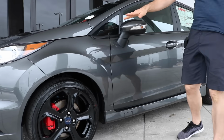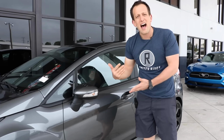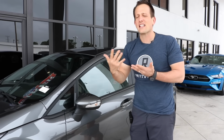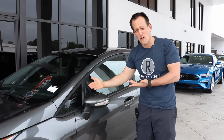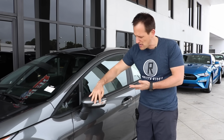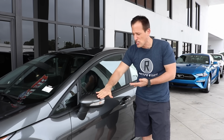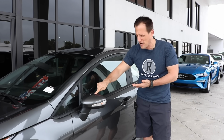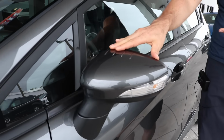Let's go ahead and continue down the side. You have these nice integrated turn signals. Obviously, since this car is the last of the generation, we're not up to LEDs yet. I'm sure if they would have carried it over, we would have had LED turn signals, but you have traditional bulb turn signals in the side mirrors. I like the shape of them. You can see how they put some aerodynamic aid into the mirror when air is traveling over this.